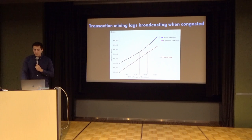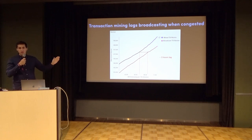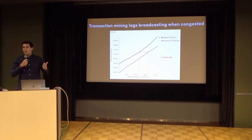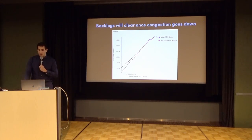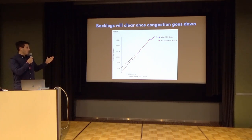Also, when the network is very congested, mining will sometimes lag by many hours, and you might be concerned that it'll never catch up. But as soon as the network congestion goes away, the backlog clears, and then your broadcasting and mining times get much closer together.